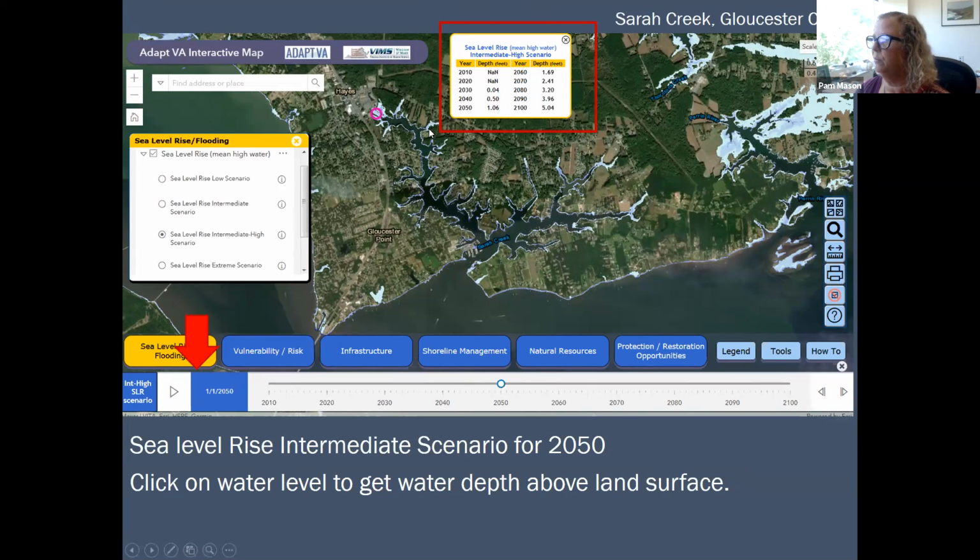So it shows you that by this point in the upper part of Sarah's Creek, for instance, by 2050, we'll have a foot of water under normal sea level rise. So that there will be water where there was land by 2050 in this scenario. And so you can do that throughout the coastal plain, and you can pick your different scenarios here, and you can pick your different years at the bottom.